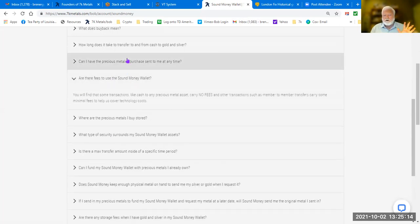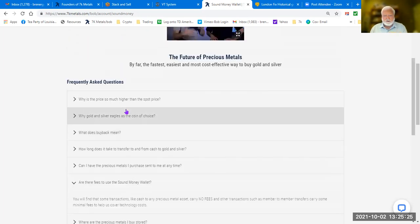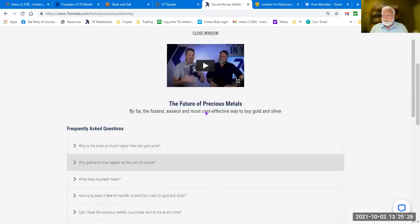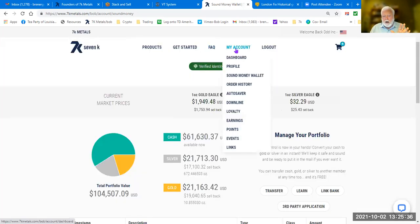They're just real short, real quick. But if they go to setting up their Sound Money wallet without getting some information, they're going to run into quite a bit of frustration. It's just like establishing a crypto wallet or setting up your online banking account. Okay, so that's Sound Money wallet.